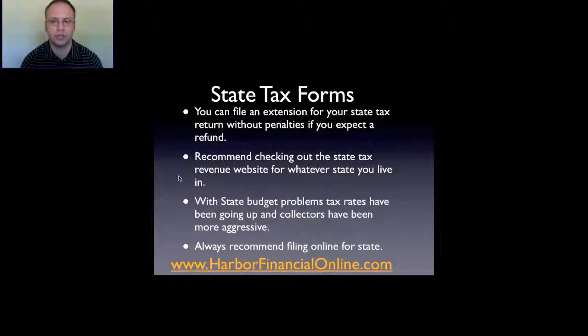Again, I recommend checking out the state website wherever you live. Just put in the name of the state and revenue website. It should come right up at the top. Again, with state budget problems, these tax law changes have been rampant, and make sure you understand in your state if you can get these credits and deductions, because say one year you had a refund of $3,000 from your state, this next year it could mean you owe tax.